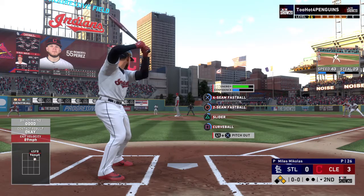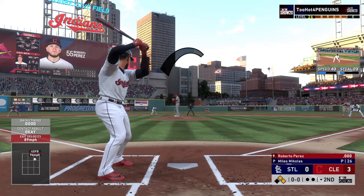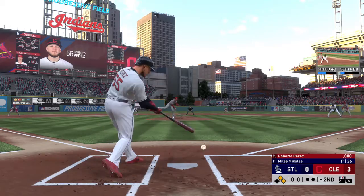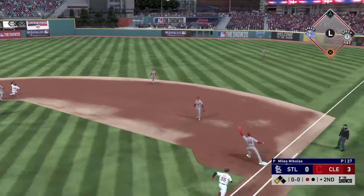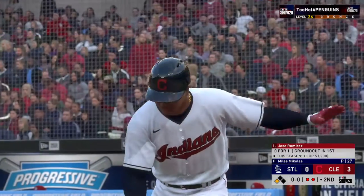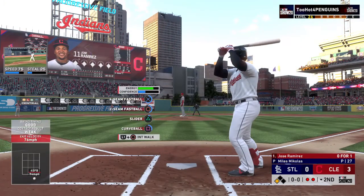Batting ninth, the catcher, Roberto Perez. Standing in now, Roberto Perez. As he swings and grounds it toward the hole. To second for one. On to first, and it's a well-turned 3-6-1 double play, and quickly third is gone.